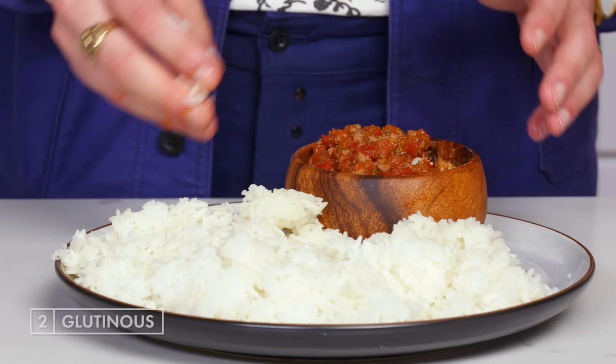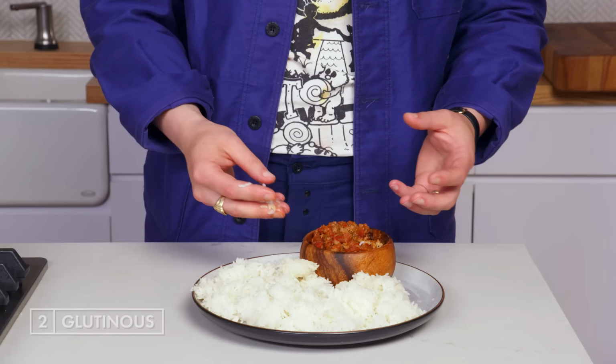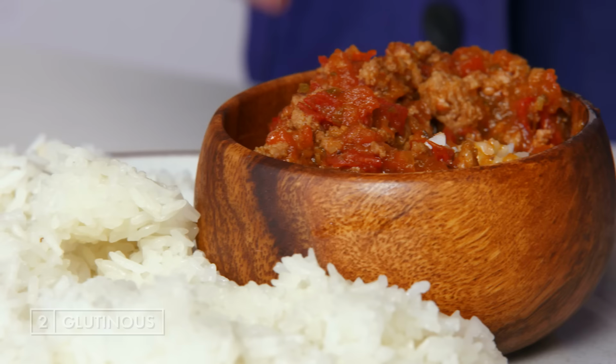This is a super fun way to eat rice. When you eat this way, you actually end up eating way more rice, which is relatively cheap, and way less protein, which is relatively expensive. It's a great way to stretch more expensive ingredients.